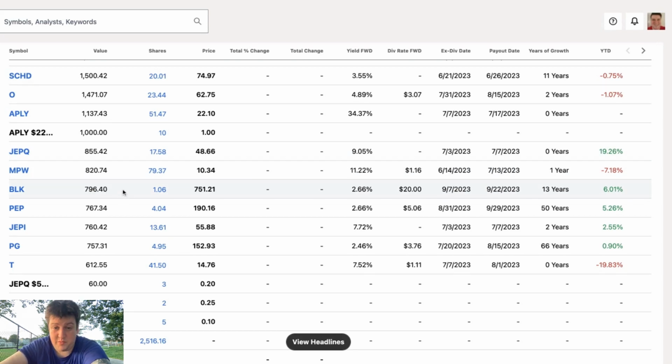BlackRock, this is another one that's kind of rebounded in a big way. So we're at $796.40 there. That's 1.06 shares. Again, we're finally a full share of BlackRock, which is great. Priced at $751 a share. It feels like a month ago, this was $630. So that's a huge price appreciation.